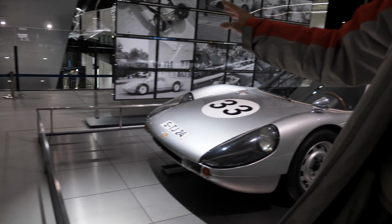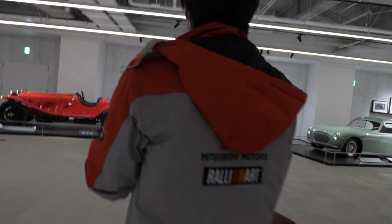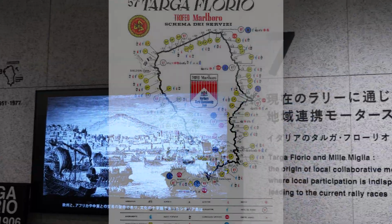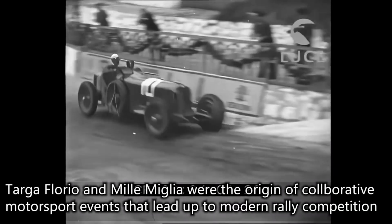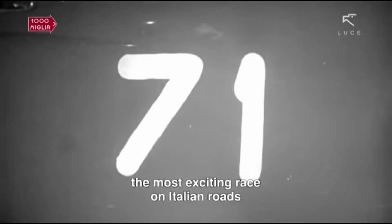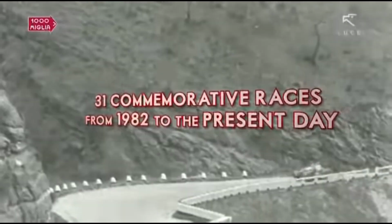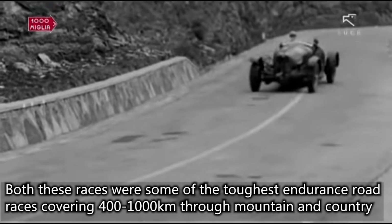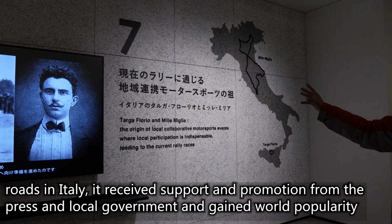And to understand what this race is, in Italy, there is an important race that already existed from the early 20th century, 1906 to 1977. They were basically the forerunners of rallying cars, which were of road specification with a number plate, and they would run on normal roads. Unfortunately, a lot of accidents happened, and it was later banned, and the Mille Miglia, which is still held today, would later become a classic car race.